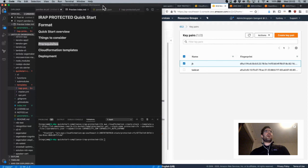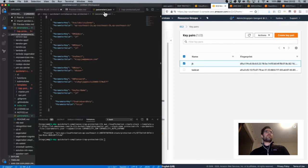And what we can do is define those in our parameters file. This is an example parameters file that we're going to have. We're going to define which availability zones this system is going to be deployed to. Here's our KMS admin, like I said. This is the user that has the ability to administer the KMS key. KMS user, this is the user that has the ability to encrypt and decrypt. I've set these as the same user just for simplicity's sake. It's best to have them as different users.